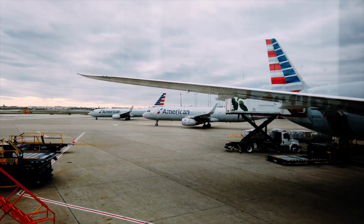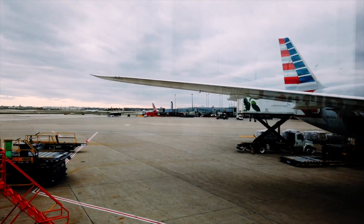Are you looking for an airline credit card that offers the ability to earn a reasonable amount of points, offers a decent sign-up bonus, and doesn't cost an arm and a leg for the annual fee? Then both of these American Airlines AAdvantage cards are worth considering.